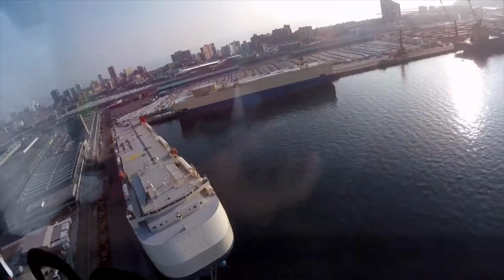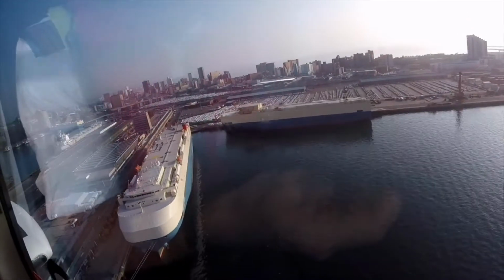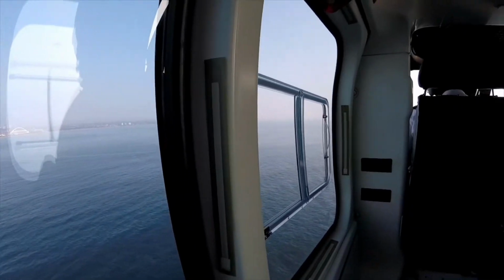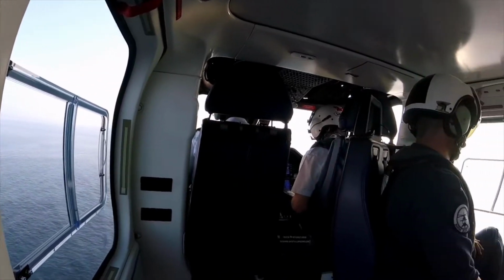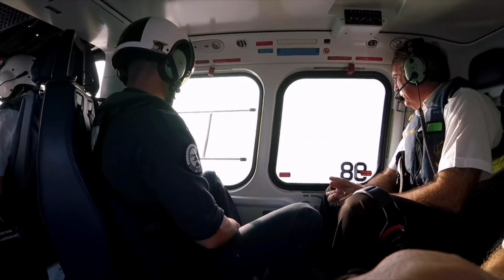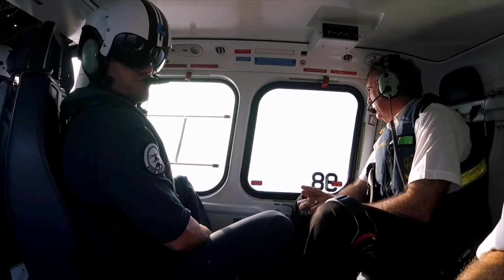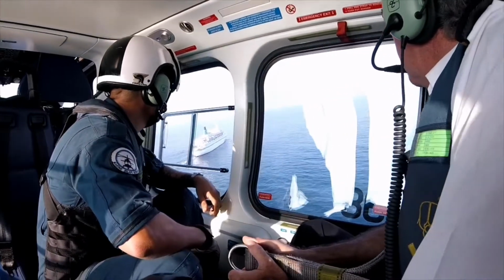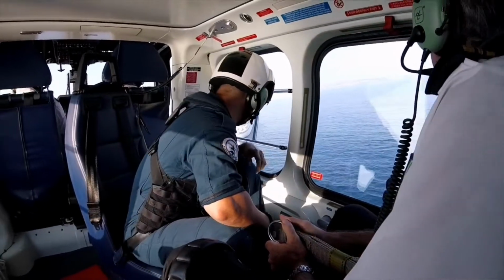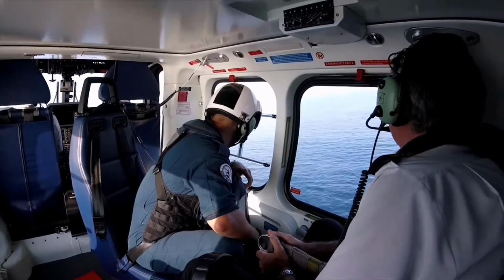The helicopter reports its movements to Virginia Airport and reports the amount of people on board to port control. The helicopter now contacts the ship to confirm that they are ready to receive their pilot by winch. On approach to the ship, the wind, the swell and the deck space will be assessed.